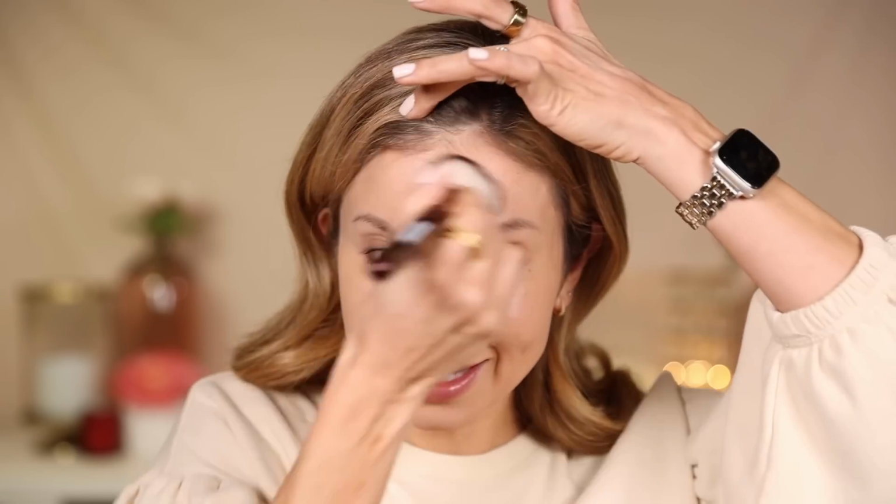Yeah, this shade is a perfect shade for me. It literally looks exactly like my skin tone right now. Yeah, this foundation is so nice. It really blends in so quick and so easily.